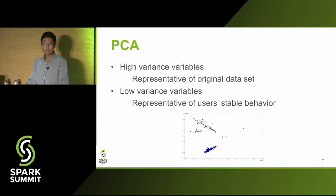The interesting one is low variance variables, which is basically interesting in the security domain. For example, a particular user always uses Mac as the operating system during our profiling window, so that one dimension doesn't change at all during the profiling. And suddenly, during detection, the user uses, for example, Windows, a different operating system. So the user has a very large change along his very stable behavior dimension.